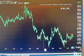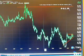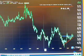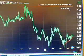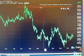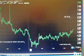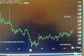Okay, so that's what we've got going. We've got a double bottom, we've got a breakout, pullback, go scenario, and an ascending triangle all in the same picture. I can't bring you much more than that. So we're going to recap this. This is PALM. This is a call on the long side, and we think we can make $4 on this trade.